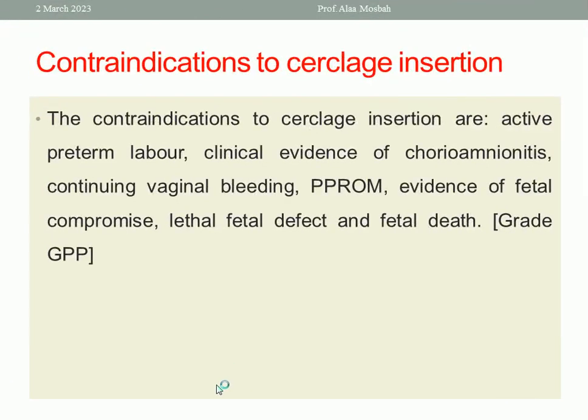Okay, what about contraindication to cerclage insertion? Active preterm labor, clinical evidence of chorioamnionitis, never to do cerclage with infection, continuing vaginal bleeding, PPROM, evidence of fetal compromise, lethal fetal defect, and fetal death. And this is good practice point.